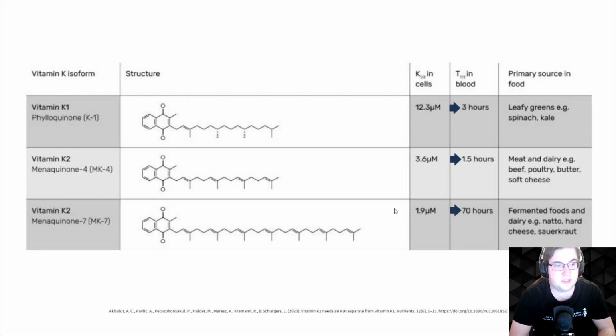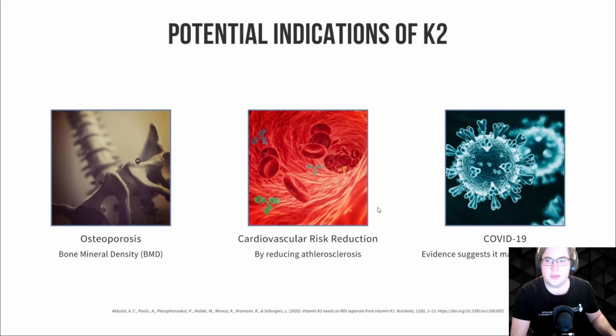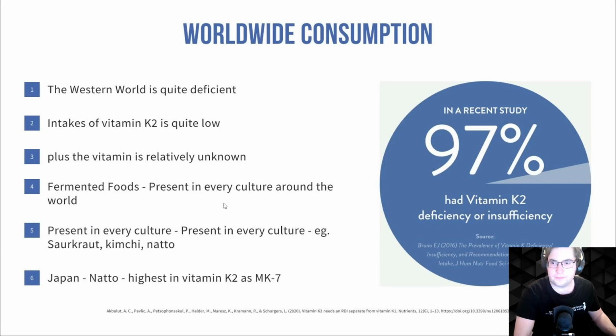Furthermore, it also possesses extrahepatic activity, which means activity outside the liver, that MK4 and K1 do not have. This is why for the rest of the presentation, I will be mostly focusing on vitamin K2 as MK7. Now, K2 has actually recently been found to have positive effects on bone mineral density for osteoporosis. It's also been found to have cardiovascular risk reduction, and it might even potentially reduce mortality due to COVID-19.